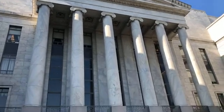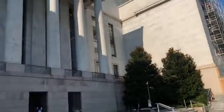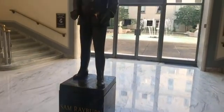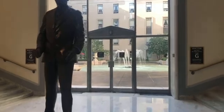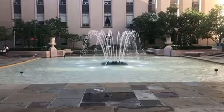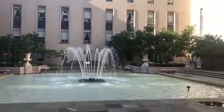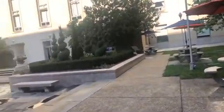Okay, so this is Rayburn. This is actually the building that I work in, and one of the cool things about the buildings is they're all connected. So this is the statue of Speaker Rayburn, who the building is actually named after, and it actually overlooks the courtyard. So the courtyard is pretty cool. It has a little fountain here. A lot of the staffers actually come out here and play with their dogs.